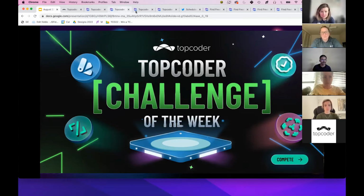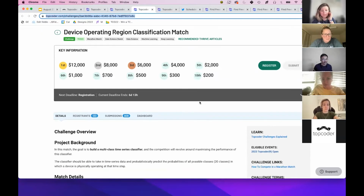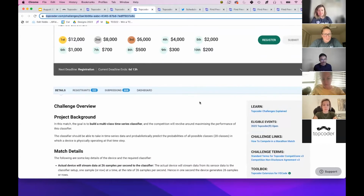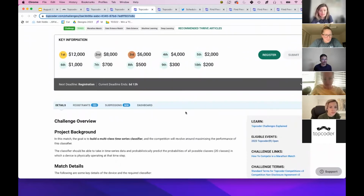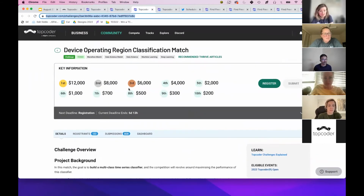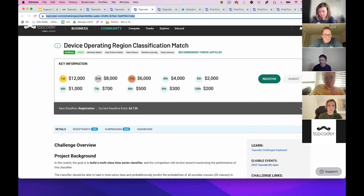And this week, we have this data science competition. It's a device operating region classification match. Basically, you have to build a multi-class time series classifier, and then the best submission would be the one that maximizes the performance of the classifier the most. And yes, as with all the data science competitions, we have big prizes like, as you see, $12,000 first prize, $8,000 second, $6,000 third, and so on. So definitely valuable skills to have for data science competitions.